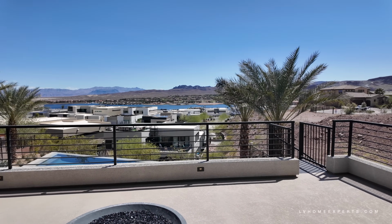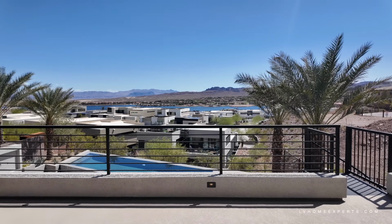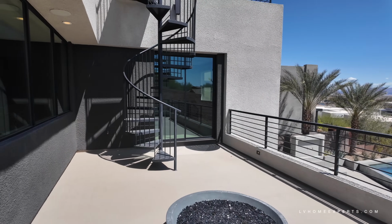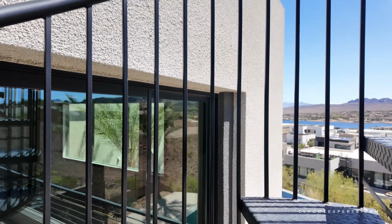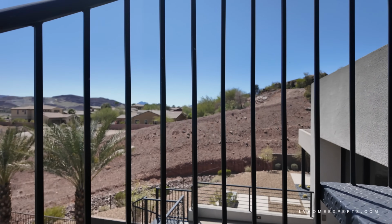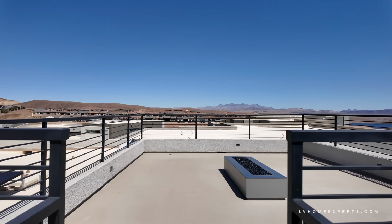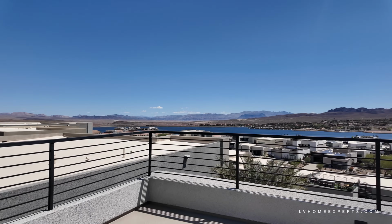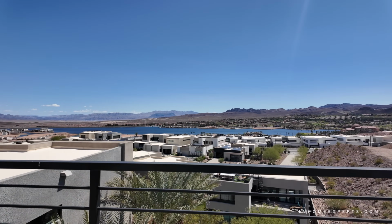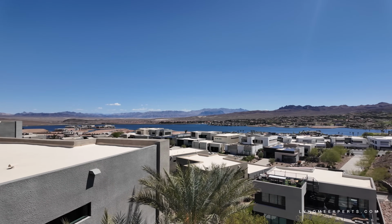Give me just a second here. Take off the booties. We got the fire pit. Here's that spiral staircase. Should we go upstairs? Yeah, let's go upstairs. Let's see what we got here. Beautiful day here in Las Vegas. At night, this place is gorgeous. Here's another fire pit. But I mean, just take a look at this. For the price, it's just unbelievable.